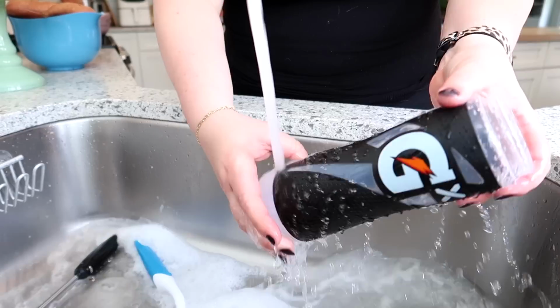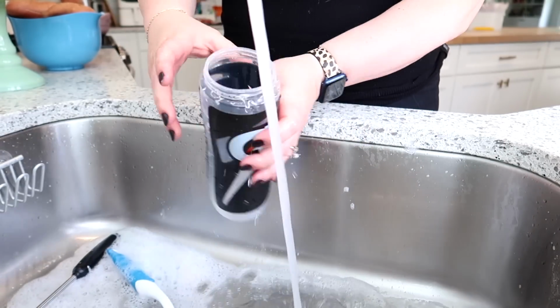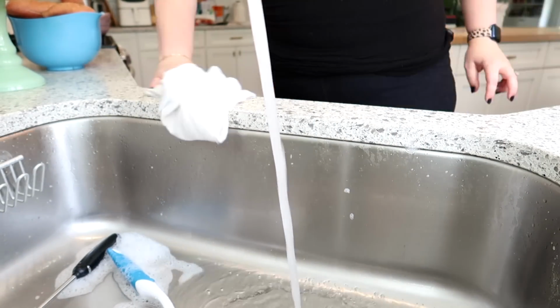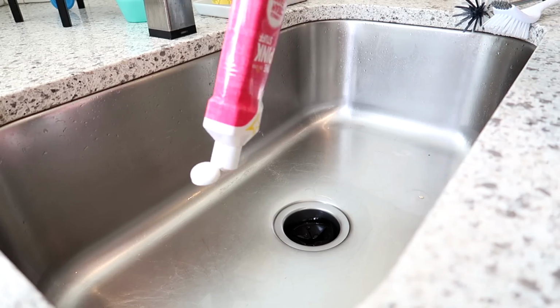And I also got some other of the seasonal scents from Grove as well, which I think in this video I'm going to show you guys how I am refilling my decanters, I guess, for my kitchen sink.